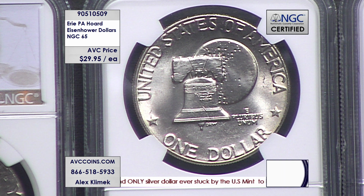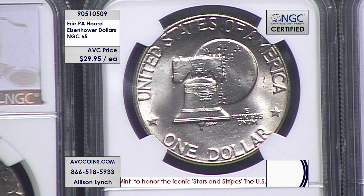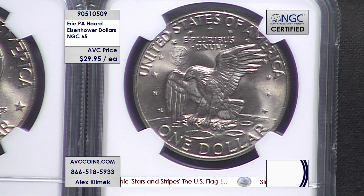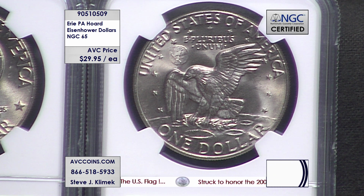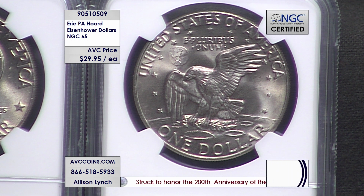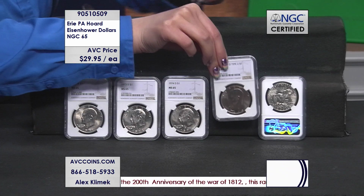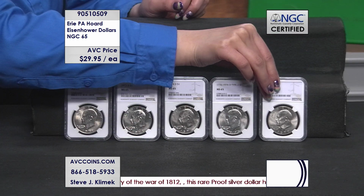Let's talk about those vintage figures to begin with. Steve referenced they were made for circulation. 1971 Denver, a vintage figure of almost 69 million coins. So 71 Denver. Let's just start with 71 Denver. 71 Denver, 68 million. Let's talk about that. Versus how many are known in 65 or higher? Just over 5,000 in 65 grade or better. 5,000 plus compared to 68.5 million coins made.